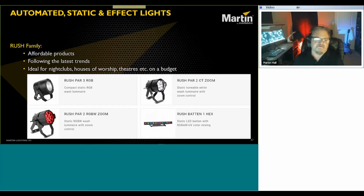Now, the difference between the UV and the RGB here is it's actually a single source LED, so you don't see kind of that. Well, if you look at the Par2 Zoom, they're just underneath it and so forth. It's kind of got that honeycomb look. Well, the Par3 RGB is kind of a single source LED. Look on our website if you want more information on that.